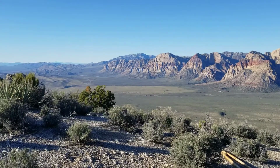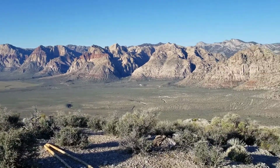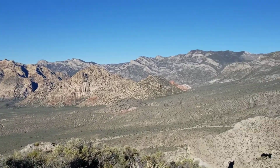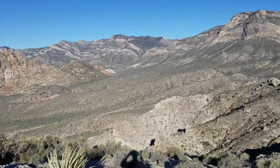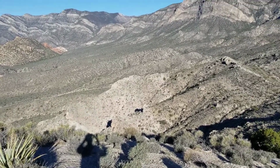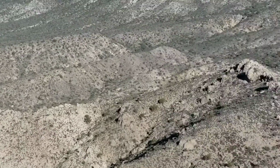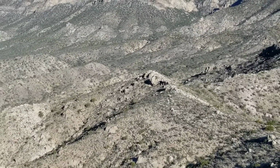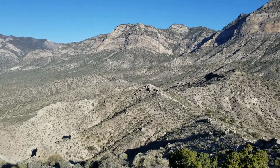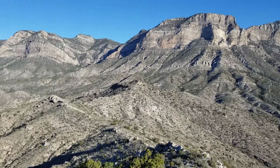Well, here we are at the top of the Turtlehead Peak saddle. Probably lost about 15 minutes by not taking the alternate route up another ridge system, which would have been the ridge system right down this area, right up that ridge to that point. I could have been at that point right now, but not too bad. We're still alive and running.